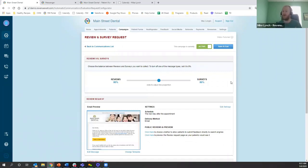The real hurdle with collecting reviews is that, specifically for Google, which is where most practices want to find their review, you have to be logged in and you have to be a Gmail user to write that review. There's nothing we can do, unfortunately, to get around that hurdle, but we can make it easier for those users to get those reviews written.